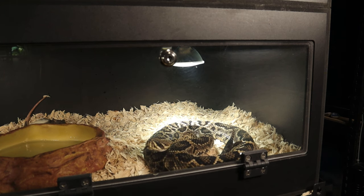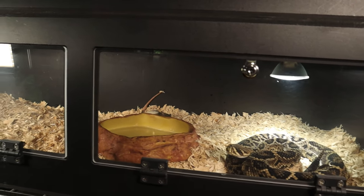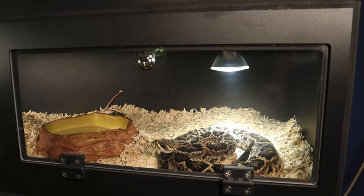That mouse rat ain't doing too good. And even with me helping him move over here, he seemed like he's just out of it. I guess it might be night-night for him.